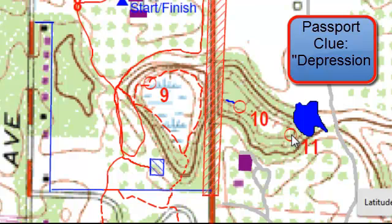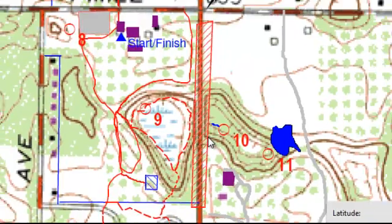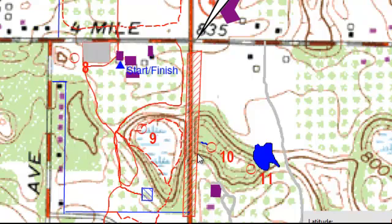And once I found 11, then I actually bushwhacked and headed out to the Beltline because I knew the Beltline. I'm familiar with it. So headed out to Beltline West to get myself out. Headed north. I wanted to jump across the Beltline, but the race director told us we couldn't do that. So to get 9, I headed north across the Beltline, and then actually I hugged the Beltline.